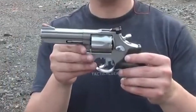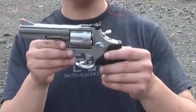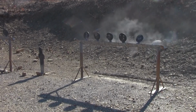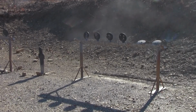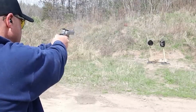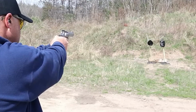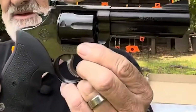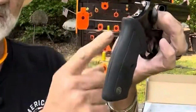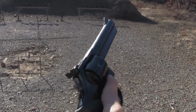Number 9. Taurus Model 66. 357 Magnum. Now here's where things get interesting, because this next revolver has been criminally underestimated for decades. The Taurus Model 66 came out of Brazil in the early 1980s, and from the moment it landed on American shores, it faced an uphill battle against brand snobbery. People dismissed it because of where it was made. Meanwhile, the gun itself was quietly outperforming revolvers that cost twice as much.